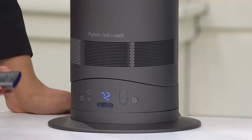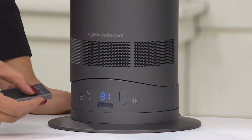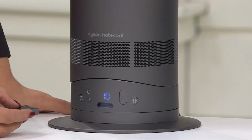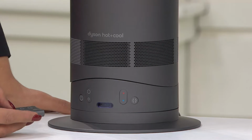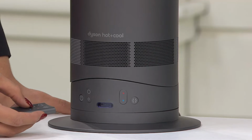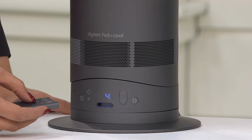I'm not doing it now because I just like to keep it on high heat because we are chilly in here. We still have the back doors open. We do. And let me tell you, if we didn't have these Dysons working right now, you and I would be teeth chattering because the big doors are open to the outside right now in our studio. This is saving us right now.